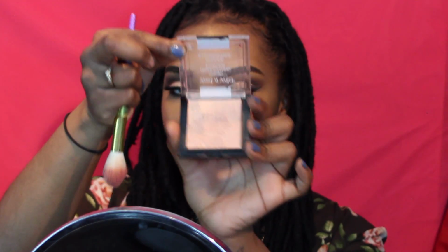Next, I'm going to take the Wet n Wild Precious Petals highlight, and I'm going to use that right on top of where I put the other highlight. To set my face, I'm going to use the NYX Matte Finish Setting Spray. And to ensure that everything stays in place, I'm going to fan it dry.